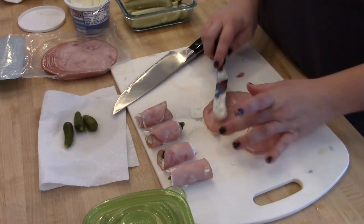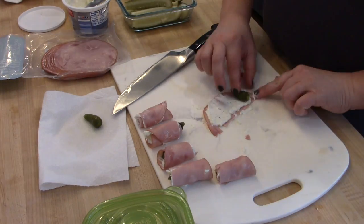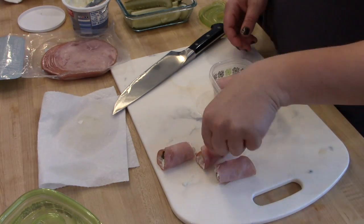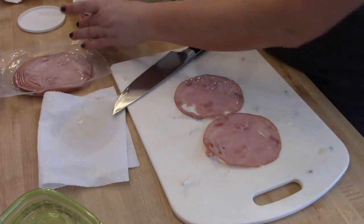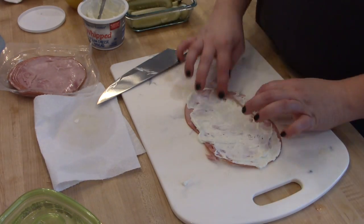That's the easiest to spread. You just spread the cream cheese on the ham and then go ahead and roll the pickle up in there. For this particular batch, I had some tiny dill pickles, and so I cut the ham in half. But for my next couple batches, I had larger kosher dill pickles.